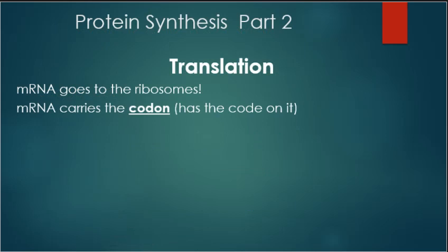Can we write that at the, what do you already have on there? Part 2, you have nothing? You have a bunch of blanks there? Yeah. Okay, first thing you're going to write down is mRNA goes to ribosome. Well, there's like a mRNA and a tRNA. Okay, so under protein synthesis part 2, translation, write mRNA goes to ribosome.